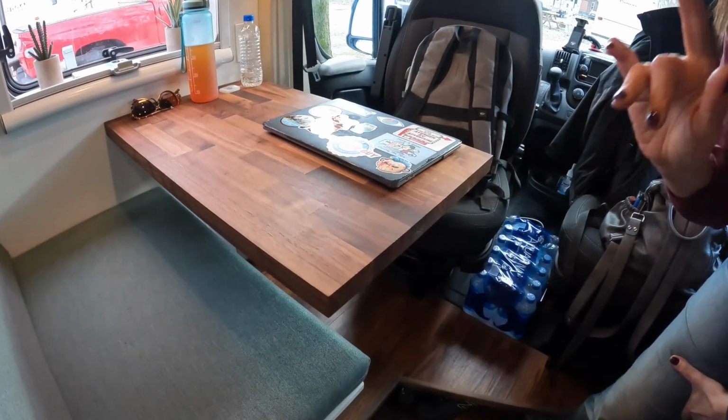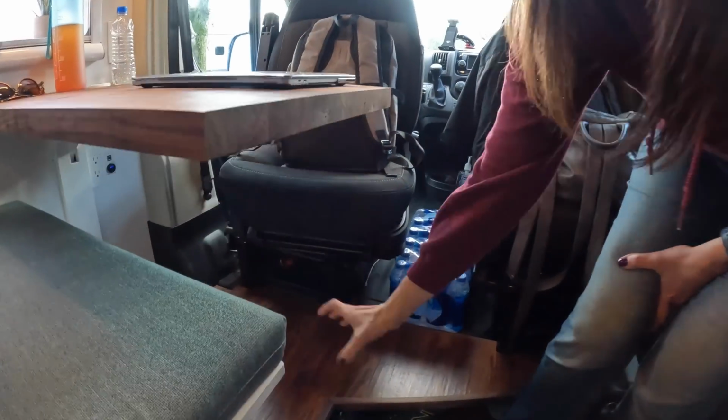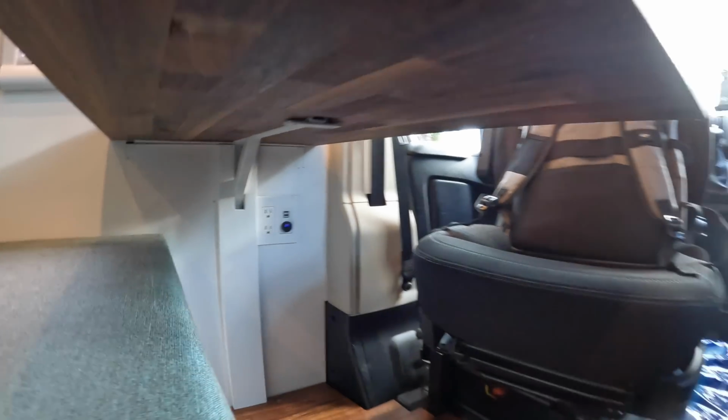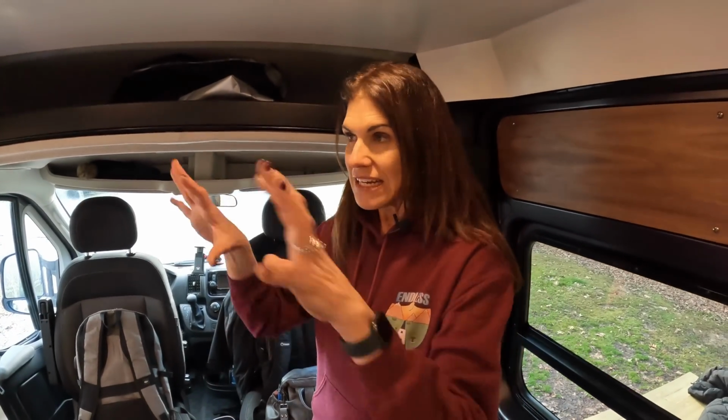And notice too, what I love about this, especially with two people with very long legs, there's no table leg right here. It connects to the chassis actually, and it's very, very sturdy. So there's nothing that you're going to be hitting when you step out of here. You have a lot of storage in here, just in this area.